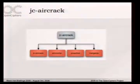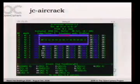JC AirCrack pretty much comes with a re-implementation of everything you've come to expect in AirCrack: airodump, PCAP2IVs, merge IVs, everything. It also comes with some really elite ANSI animation, which I can't show you on the PowerPoint, but it looks really cool when you see that key found thing pop up. We're going to show it later. Oh, we are? Yeah. Oh, bitchin'. Not the AirCrack stuff, but the animation. Okay, I guess you still get to see the animation. Cool.